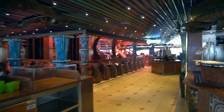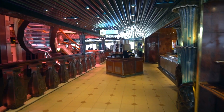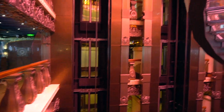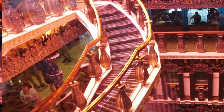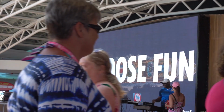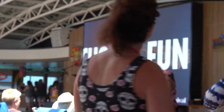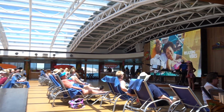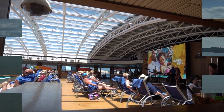After the drill, the cruise director will come over the intercom and let everybody know that the drill has been done. The restaurants will reopen again, because during that briefing, all the restaurants will be shut down. Your cruise director will let you know that there will be a sail away party, and that's on deck 9, out by the pool where the big theater screen is. That's just to start off your vacation and get everybody excited for the whole trip.